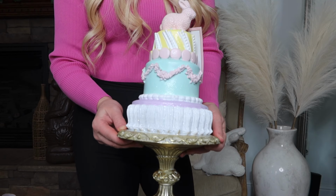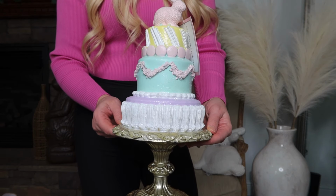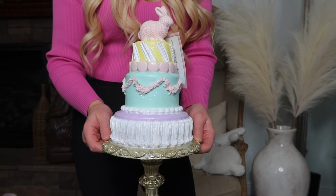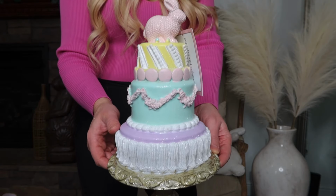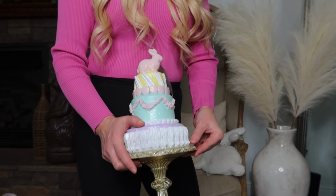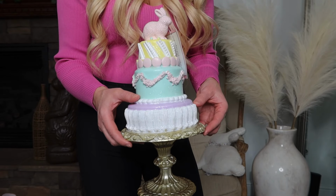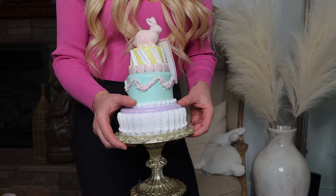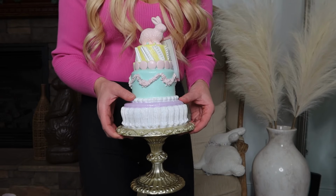I want to show you the rest of the spring items that I got that I'm going to be decorating with in an upcoming video. I got this cute little cake. I just have always wanted one of these cakes because they're just cute, aren't they? I mean, look at it. It's pastel, there's macarons, there's icing, there's a cute little bunny on the top, and I think this was only $16.99. Now, it doesn't stop there because I actually saw 2 cakes, and I didn't get these things last night. I got them on another day, but I'll show you the other one.